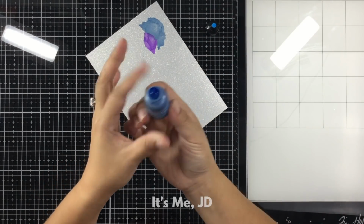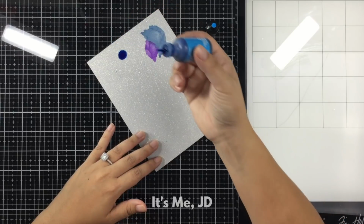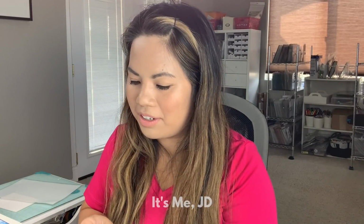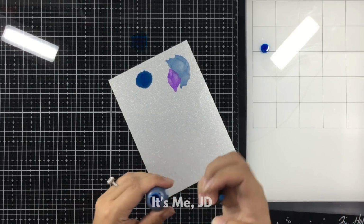Let's try some alcohol inks. This is also Ranger Tim Holtz alcohol ink I'm using. And drop. Okay, well, it's no use if I don't put it on the mat, is it? There you go. Come on, what's your problem here? All right. So you guys can't see that, can you? Hello. On the white. Okay.